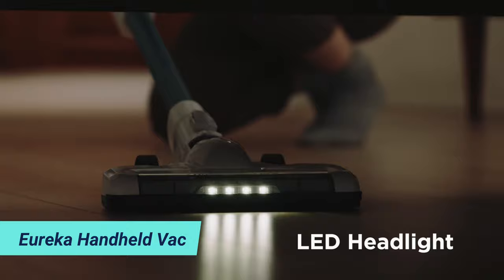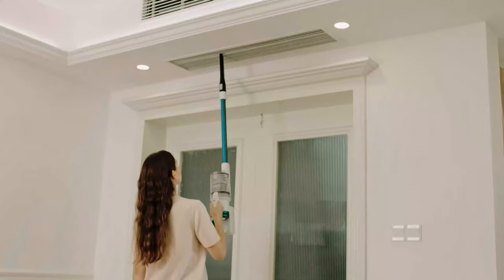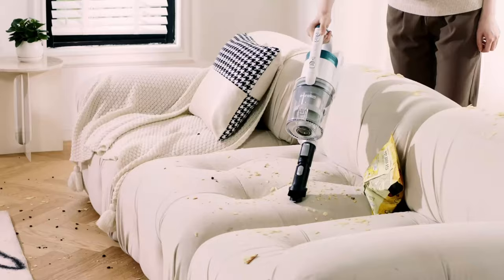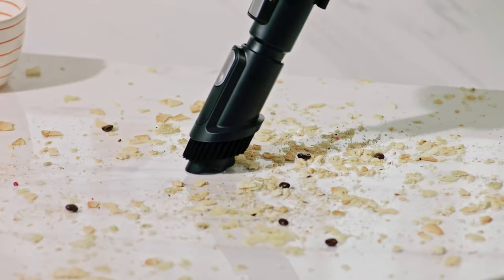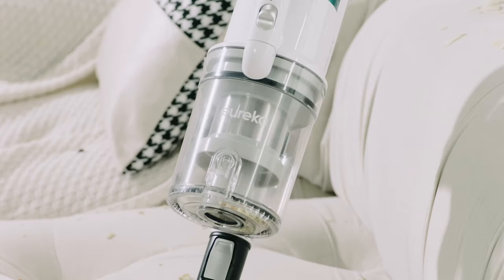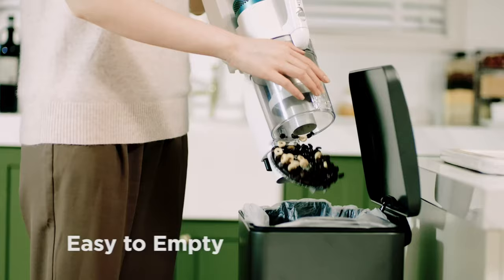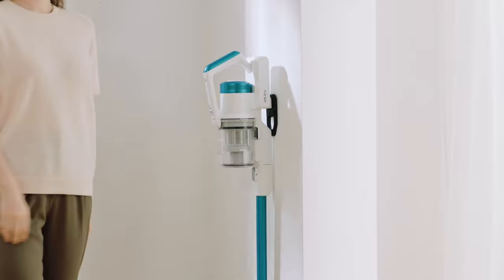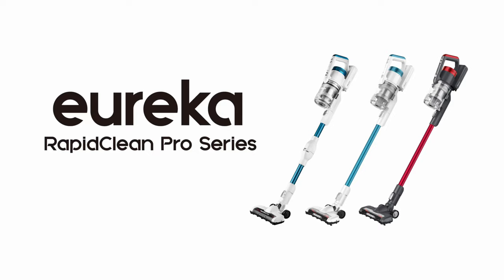Powerful suction. The Rapid Clean Pro uses a high-efficiency digital motor that provides powerful suction to remove dirt, dust, and debris from all surfaces. It can easily handle pet hair, dirt, and dust on carpets, hard floors, and upholstery. The vacuum features LED headlights that illuminate dark areas and help you see hidden dirt and debris, making it easier to clean every corner of your home.